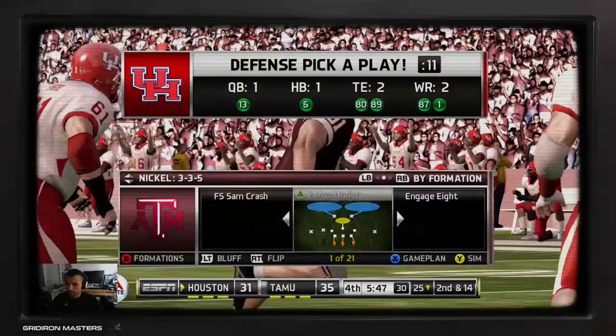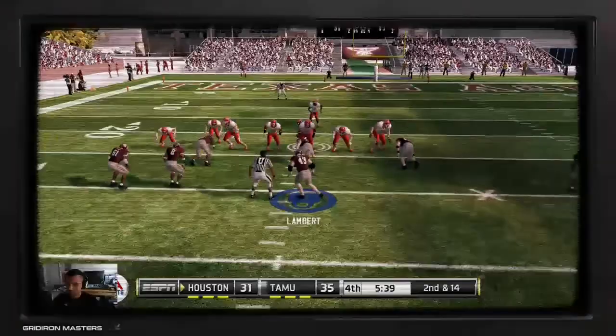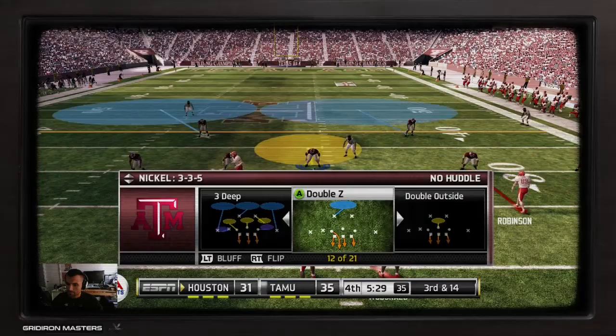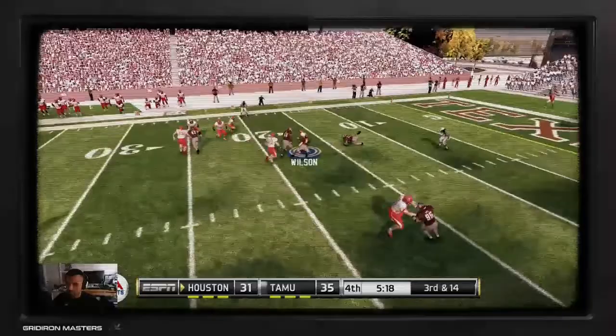From their own 25-yard line, second down. Straight in the middle, and he meets the defense. Almost eked out a yard on that one. They're changing the play. Drops back to pass. Got him. And he's going to be sacked for a loss.